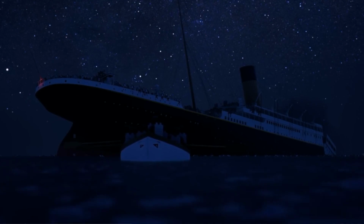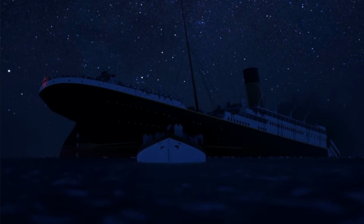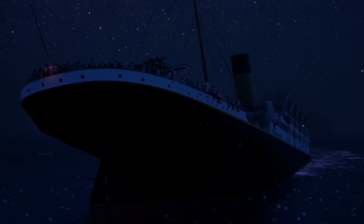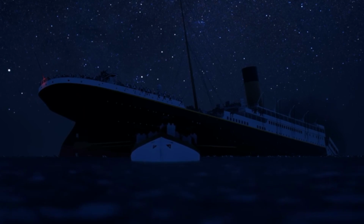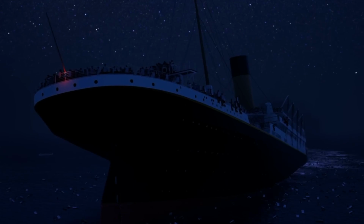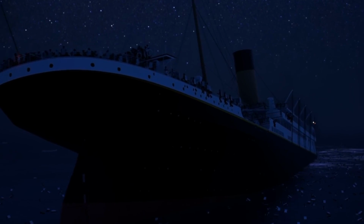However, the structural damage stopped just shy of reaching the Titanic's fourth funnel. And because this was the case, it is very likely that the Titanic's fourth funnel would remain standing even after the Titanic broke in two. Now, there is also survivor testimony to back up what I am saying here. Many of the Titanic survivors who were watching the ship sink from the lifeboats would later testify that the Titanic's fourth funnel did remain standing after the breakup.